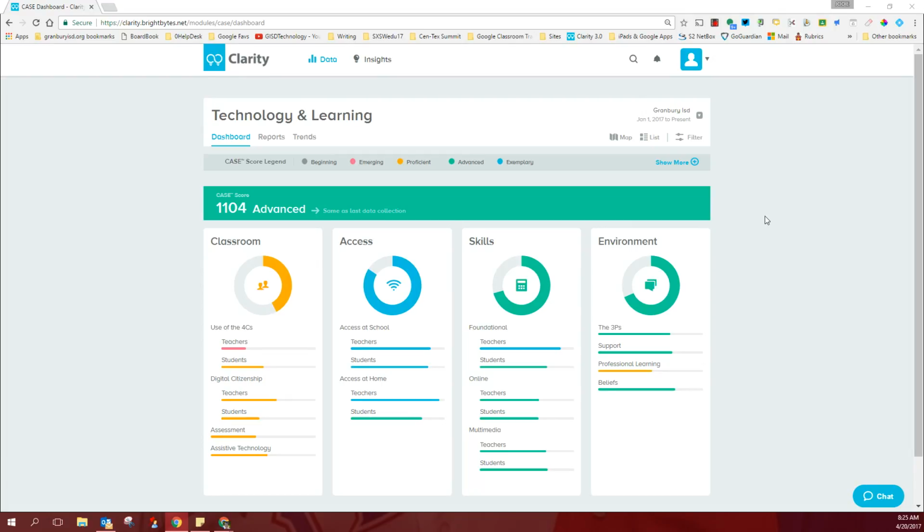So in looking at the district results, in the classroom domain, you'll notice that we have a hotspot here where we are dealing with teachers using the 4 C's as it relates to technology. It's important that we point out that this survey doesn't say that we are not communicating and collaborating and thinking creatively and critically in our classrooms. It just indicates that we are not using our technology to accomplish these things as we could.